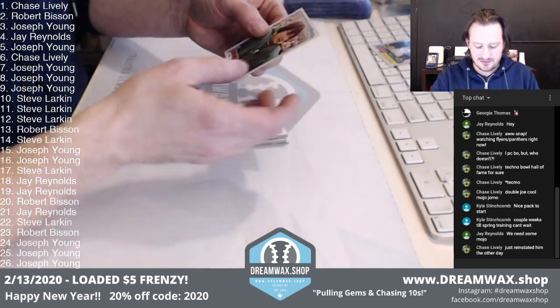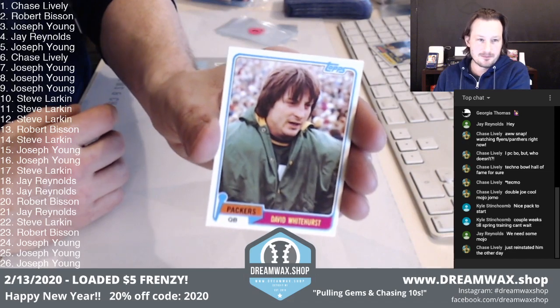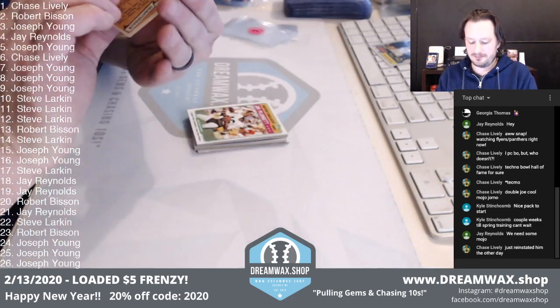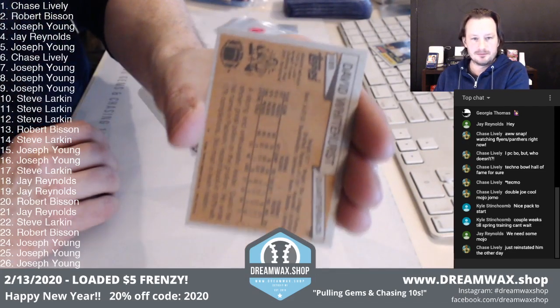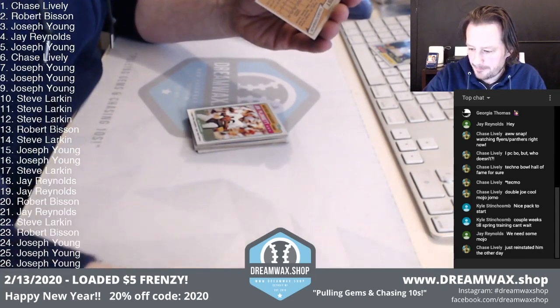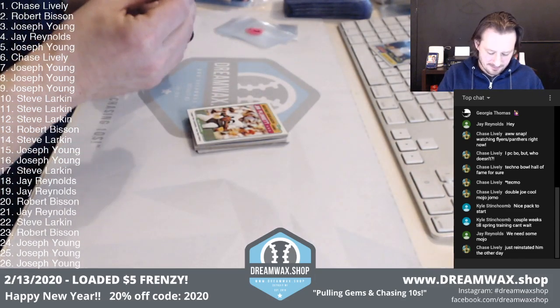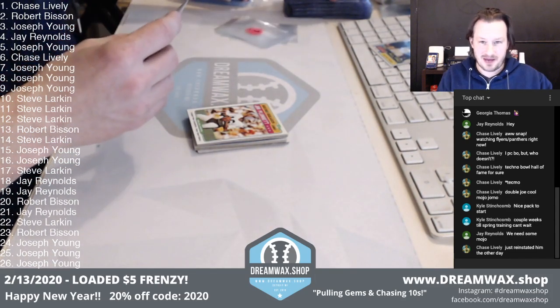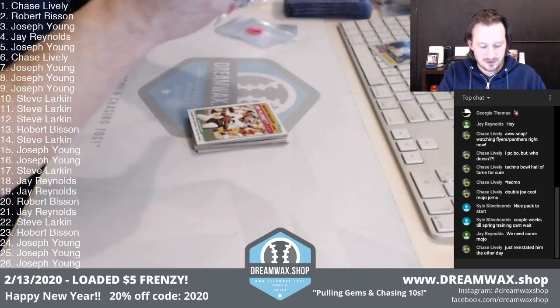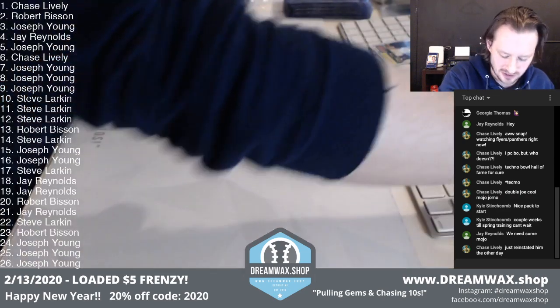Packers quarterback David Whitehurst, perfectly centered for spot number six. Chase Lively. $16 in a 10. Man, we've got the Hall of Fame pack right here. We're not even halfway through, and we're seeing some monsters. We're seeing some just legend monsters here.